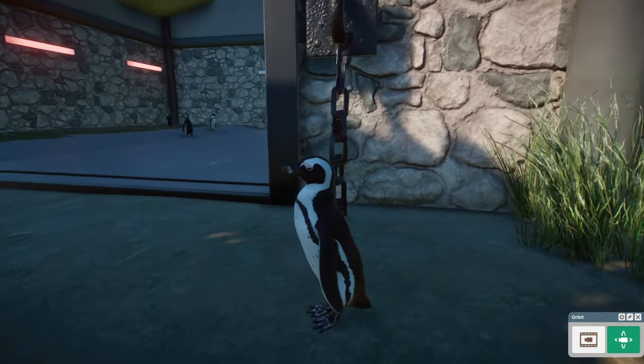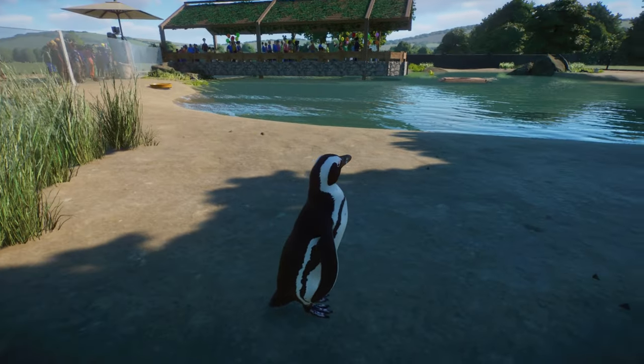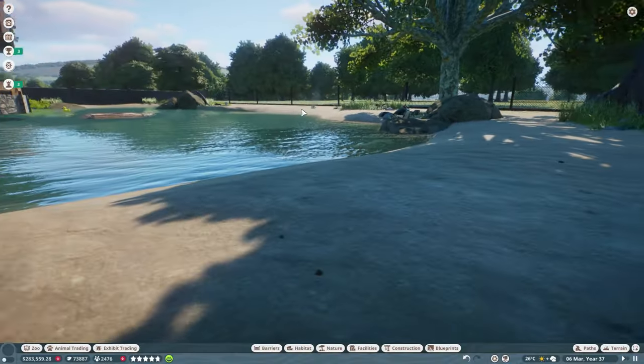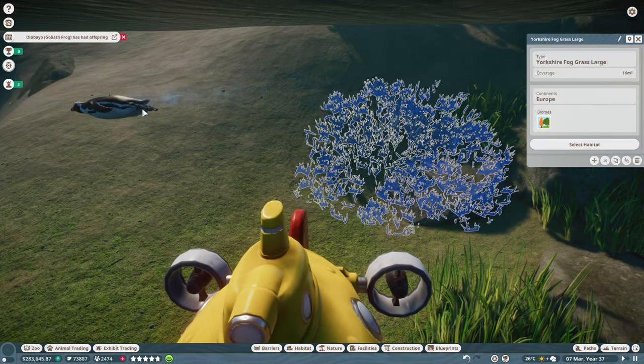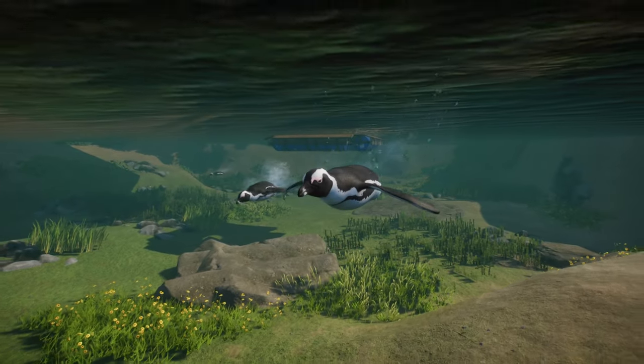But yeah, they do just stand around, bless them. They stand in the sun or they just stand in the shade. They're just happy little things, aren't they? Have a look if there's any under the water that we can see. Oh yeah, there's loads. Let's click on you. Hey, come back. Yeah, so there's quite a few of them actually swimming around, which is quite cool.